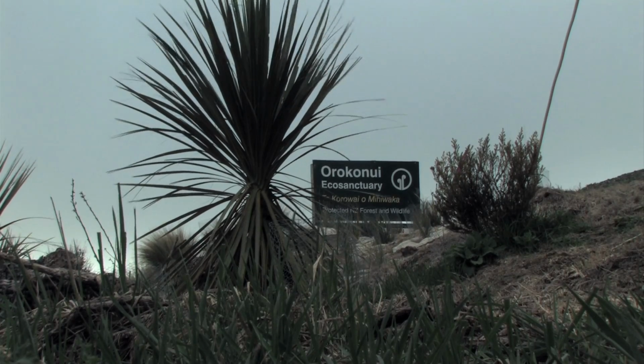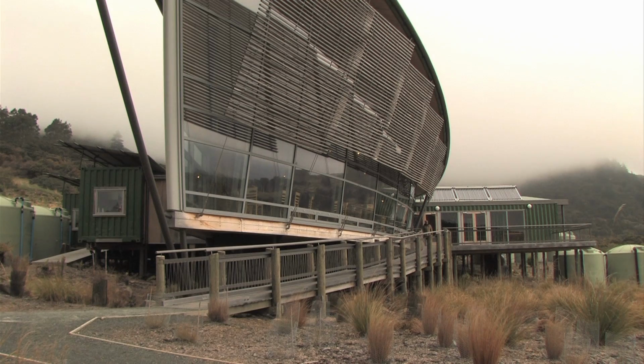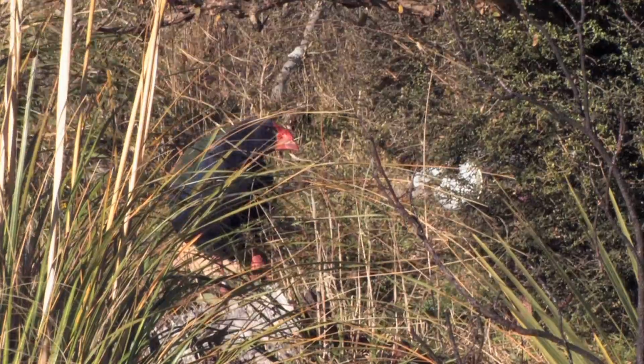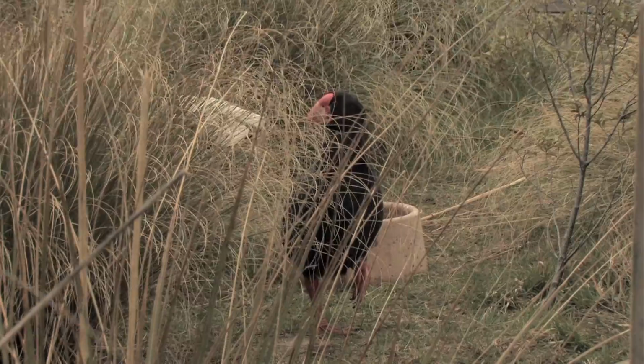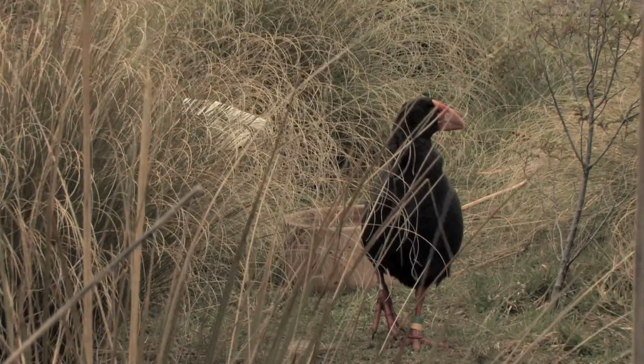The chances of Orokonui becoming a successful Takahe breeding farm are potentially very high. Once it's proven as a site, then one of those males perhaps can be replaced with a breeding female, and assuming that they can breed and produce young chicks, then Orokonui could potentially become a link to the Fiordland population where they could be released back in there. So yeah, I hold great hope for Orokonui in being able to play a role like that.